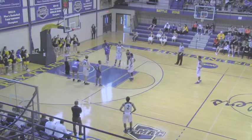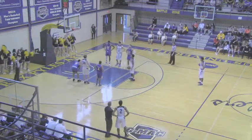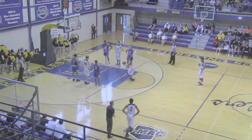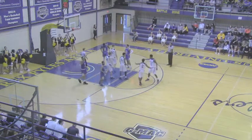Jordan at the line to shoot three. On the season, he's shooting 85%. Very good free throw shooter in Ty Jordan. His first shot does not fall through, too short.